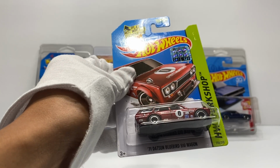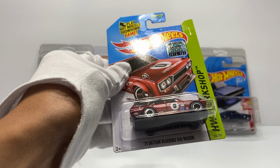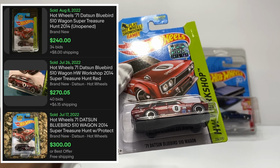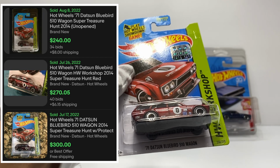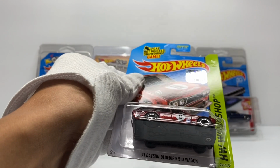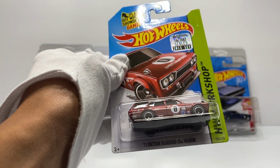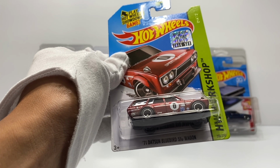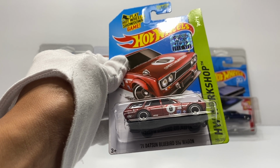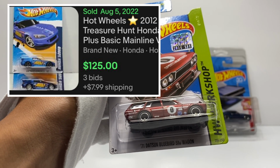Current market value for this car right now, surprisingly, is actually going down. It was at the 320, 300 mark just a couple of months ago, but it's tapered down to 270. I've seen it down to 240. But even still, guys, it's still one of the premier Hot Wheels Super Treasure Hunts to have. It's still one of the more expensive Hot Wheels Super Treasure Hunts to come out in the last 10 years or so. It's still more than the Honda S2000 Super, which is around 130.